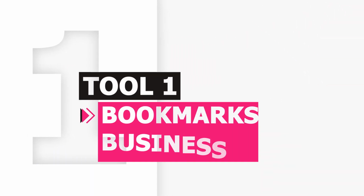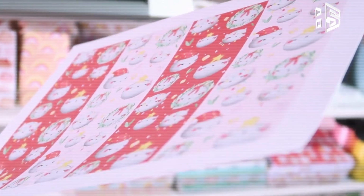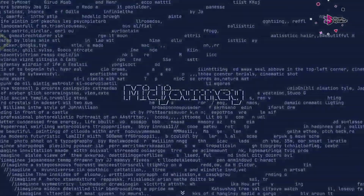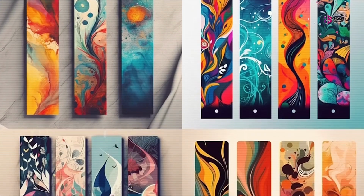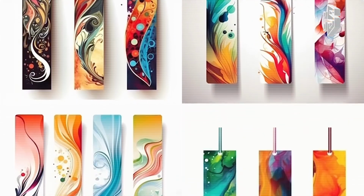Bookmarks business. The first work-from-home business is selling bookmarks. Now again, we're gonna head back to Midjourney and have the AI do all the design work for us for these bookmarks. And if you want the AI to create some stylish bookmark designs for you, just input stylish bookmarks and after just a few seconds the AI will manage to come up with designs.